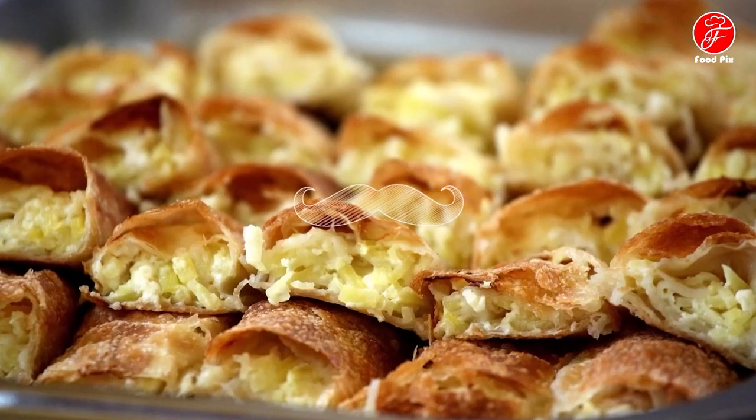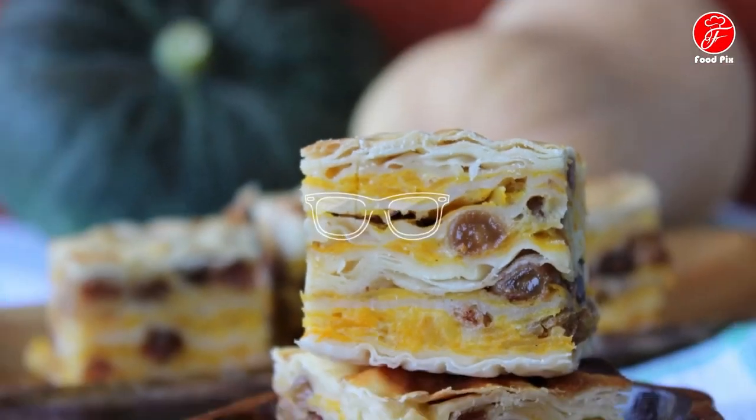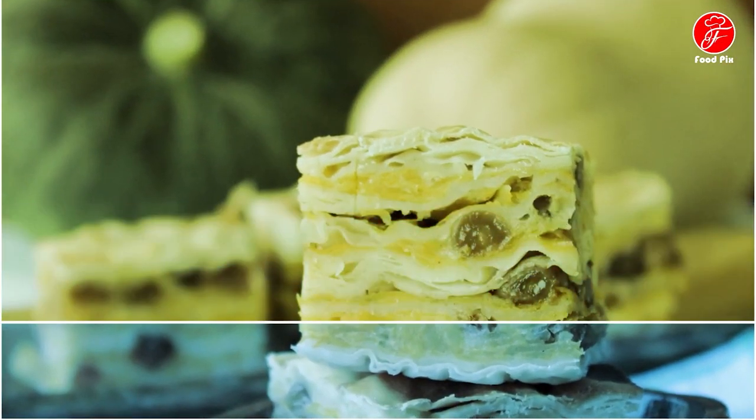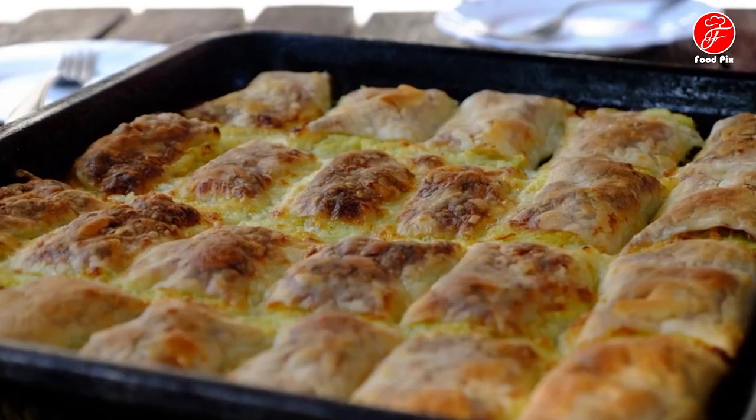Buknica should always be well baked and crispy, otherwise the filling will release the water and the pastry will lose its crispiness. It's especially popular in the summer as there is an abundance of young pumpkins which are ideal for the filling.